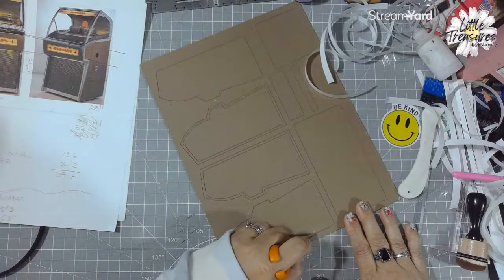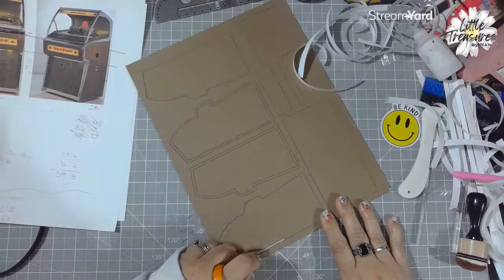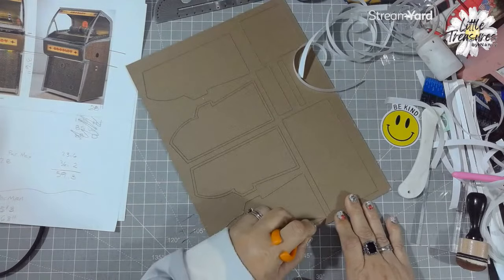Take your time, take your time. Do you guys see me, or do I need to come down a little bit more? Maybe when I start building it.